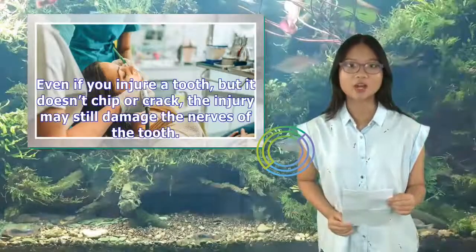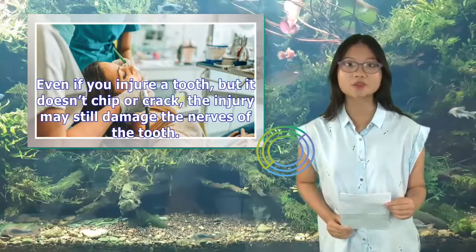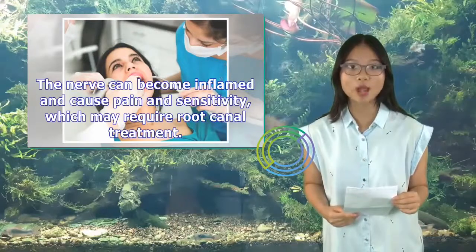Even if you injure a tooth, but it doesn't chip or crack, the injury may still damage the nerves of the tooth. The nerve can become inflamed and cause pain and sensitivity, which may require root canal treatment.